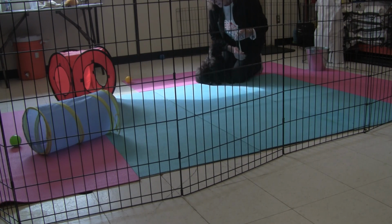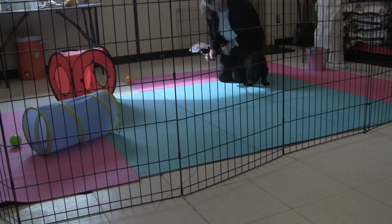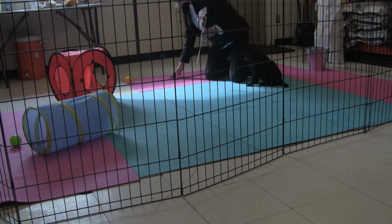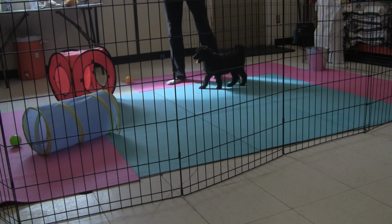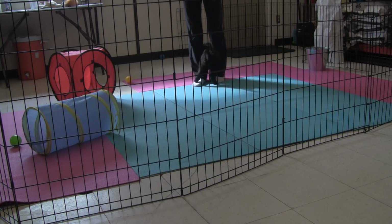So this little girl would benefit from an introduction to a lot of things: different colors, different size balls, different motion, noises. See, she's not really scared of it, but just increase her exposure. She's very, very good.